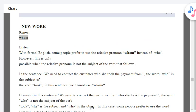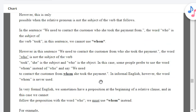So in the sentence, we need to contact the customer who she took the payment from, the word who is the subject of the verb took. In the sentence, we cannot use whom. However, in this sentence, we need to contact the customer from whom she took the payment, the word who is not the subject of the verb took.